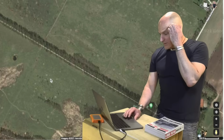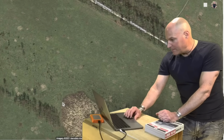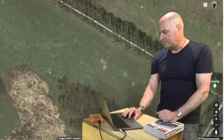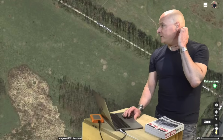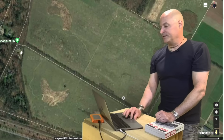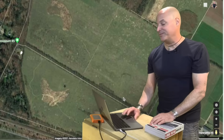Now, what's the date on this map? This is Google Maps, and you can see, okay, faintly, 2021. So these are recent. This is 77 years later. These burn marks, these ghostly images are still there. And it just gives me chills to think about it.